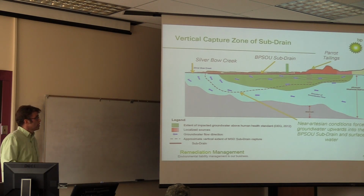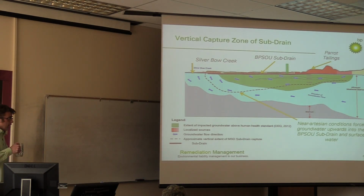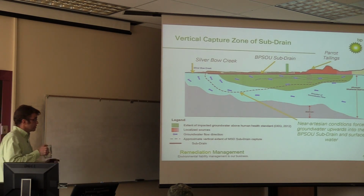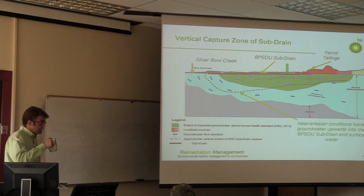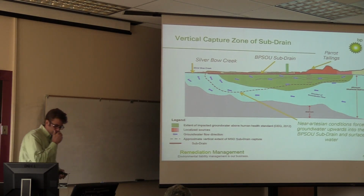All right, so what about vertical capture? I've got a pipe, it's 5 feet down in the ground. How is it going to ever capture impacted groundwater that's 70 feet deep? And the answer is that the design took into consideration natural conditions and used that to optimize the design.